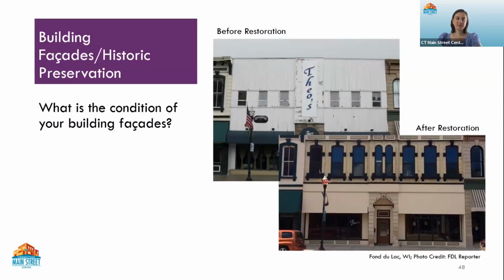Similarly to sidewalks, what makes up the rest of what we see with our eyes, right, is our building facades. And so are they restored? Are they safe? Are they adhering to their original historic design? Over the period of urban revitalization, we've seen boarding up of these beautiful historic details. Are they being uncovered? We want to make sure our buildings are looking great and are maintained.